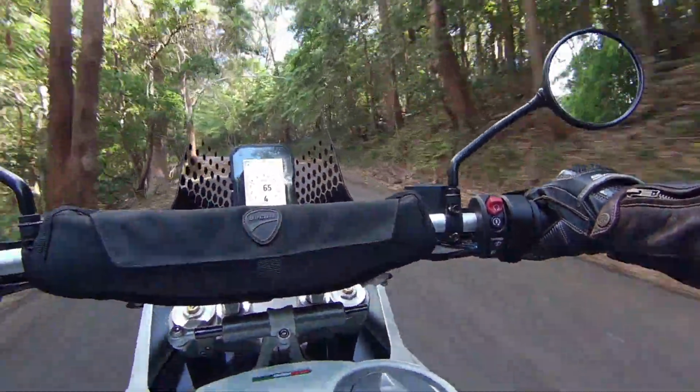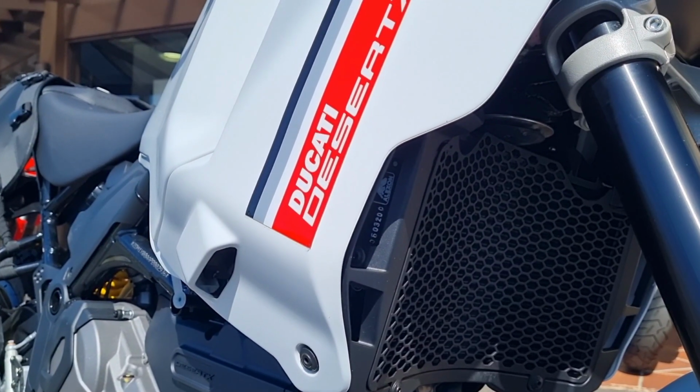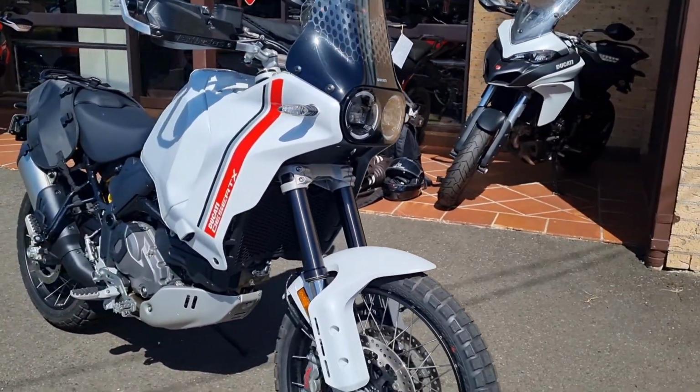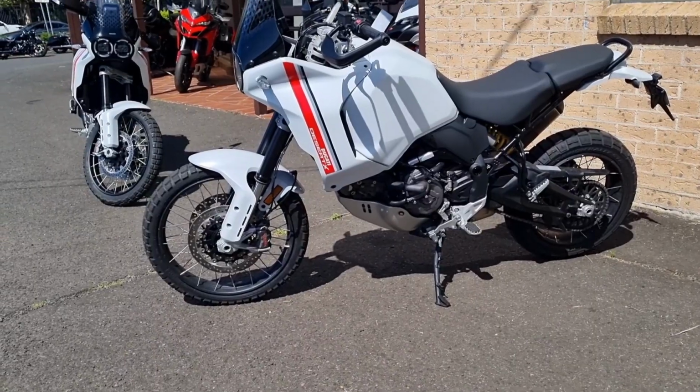I really enjoyed riding the Ducati Desert X. A great, comfortable bike to ride, easy to handle with a smooth and powerful engine. It has great road manners, and with the appropriate skills, this bike would make a great off-road bike.